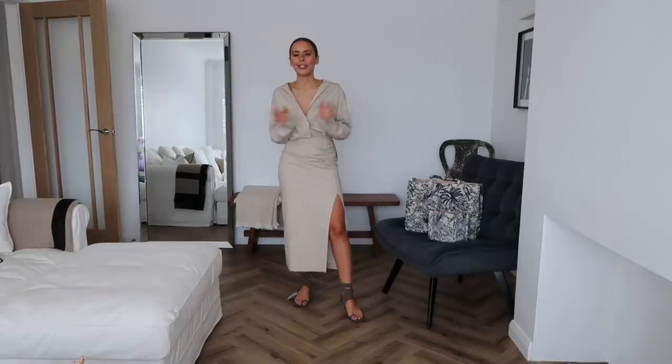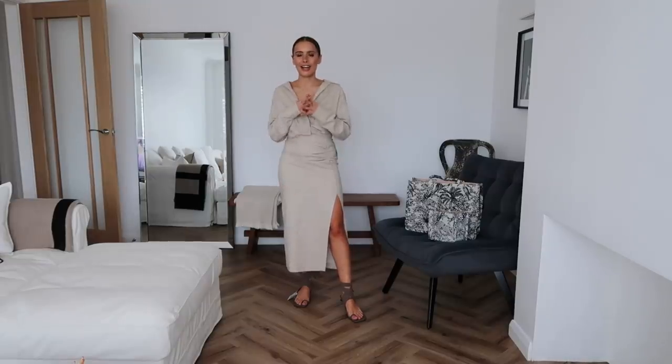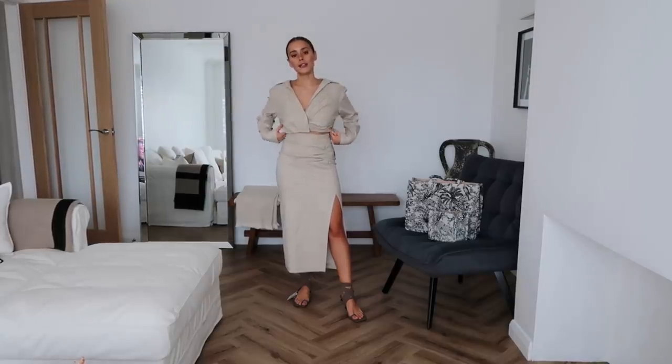So I think it might be fair to guesstimate that these sizes probably run a little bit larger, because I'm definitely not an extra small. So if you are between sizes, it might be best to size down. Either way, I'm not complaining, because it means that one of the skirts works, and I was so determined to have one of these work. I really had this vision for how I wanted to wear a skirt like this summer, and Zara literally answered my prayers, so I'm so happy. The top I am wearing in a size small.